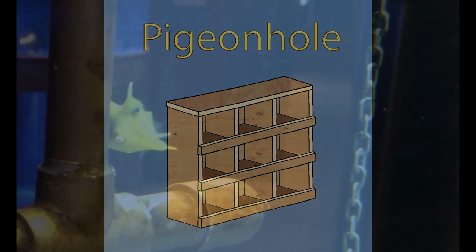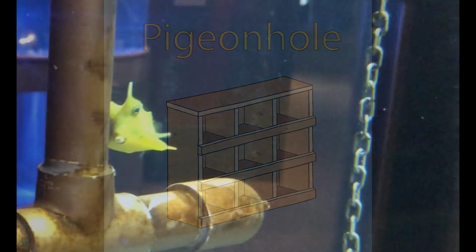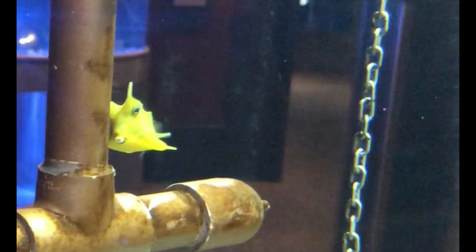A few years ago, I went to the Oregon Coast Aquarium in Newport. I got to pet anemones in their touch pool. I saw a whole bunch of yellow boxfish in a big tank.